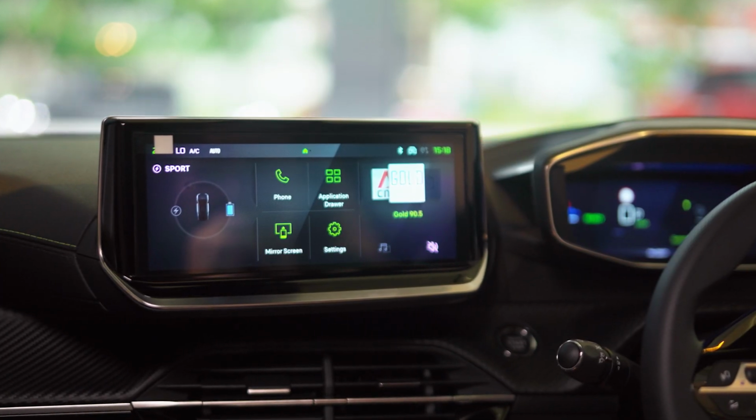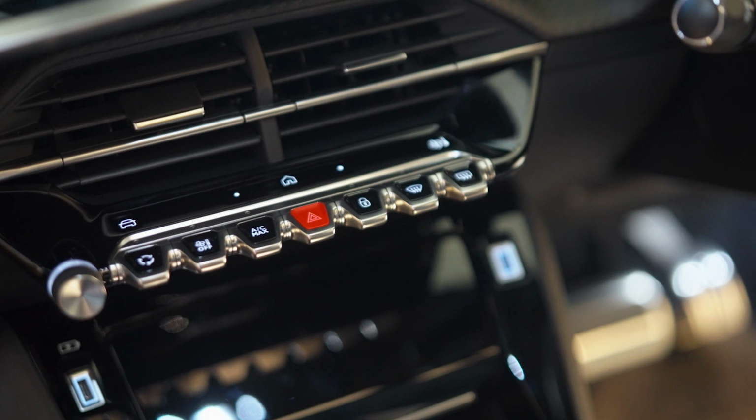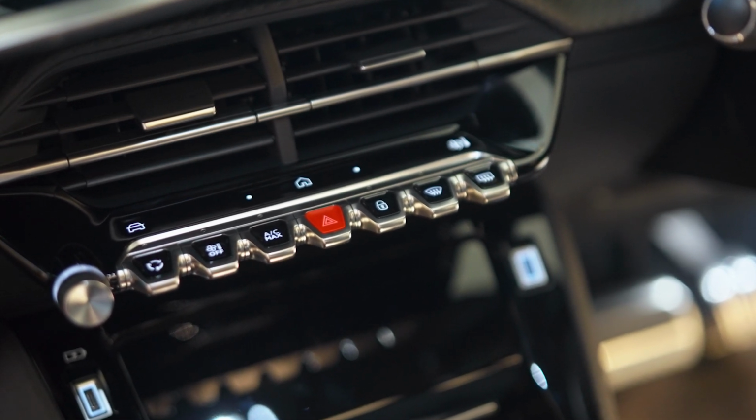But even though the E-2008 has all the digital features you could want, it still retains physical switches to give you instant access to important features. So that's not only very convenient, if you ask me, it's also very, very stylish.